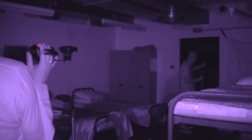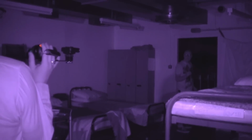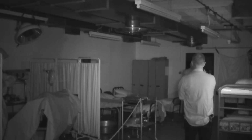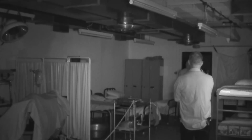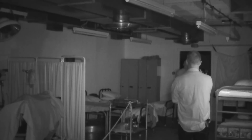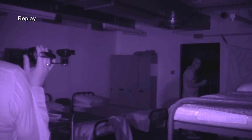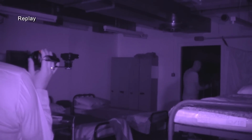Something moved along the wall at the back very quickly, and there was like a rumbling sort of noise from down there. Something dark moves along the far wall in the bunk bed area, and I hear a noise which could possibly be a deep voice captured on my digital recorder. Here is the enhanced audio. Is one of these beds yours?